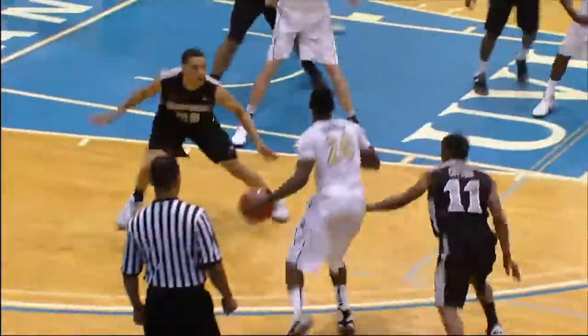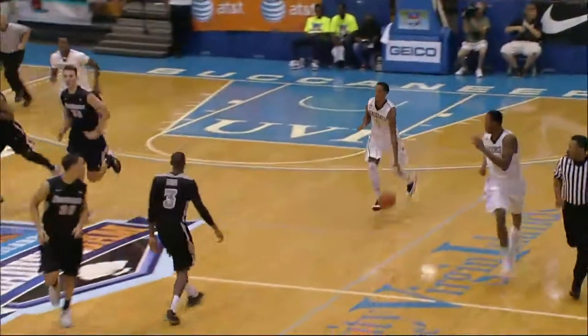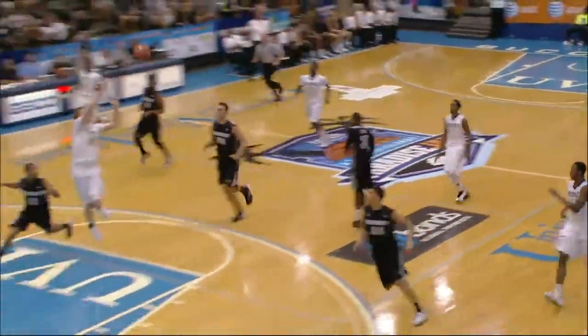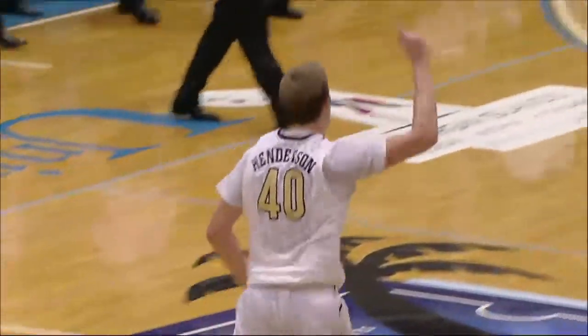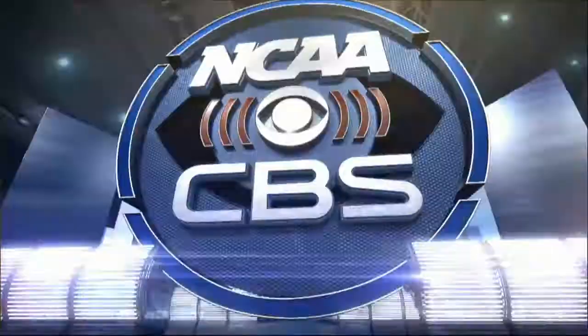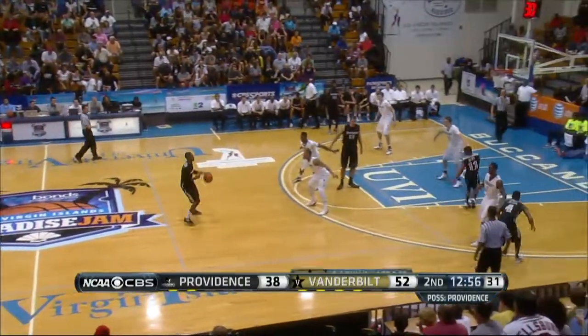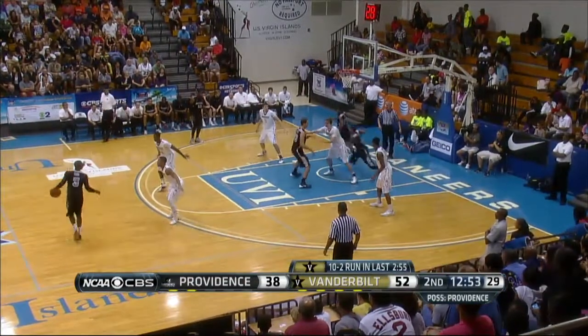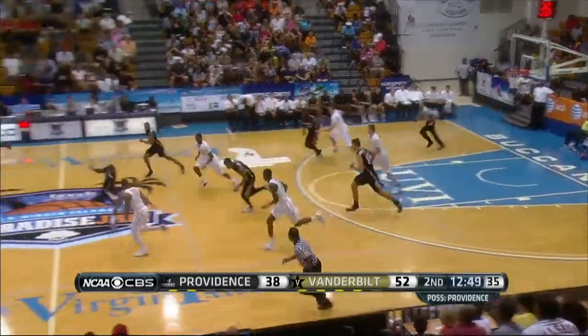There's McClellan, finds a gap in the zone. Or Odom, and there's Parker delivering to McClellan. Well, as I said again, Dejan Parker has just played extremely well, and Henderson just outruns the defense. That forced Ed Cooley to call a timeout, and I don't think he was very happy. 52-38 the count in favor of Vanderbilt right now. 10-2 run for Vandy. Let's see if Providence can answer, and they turn it over yet again.